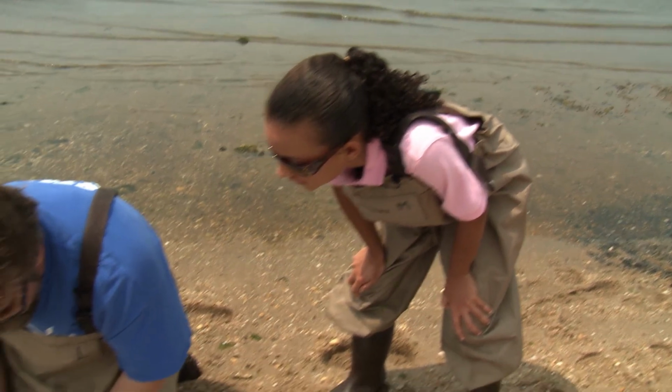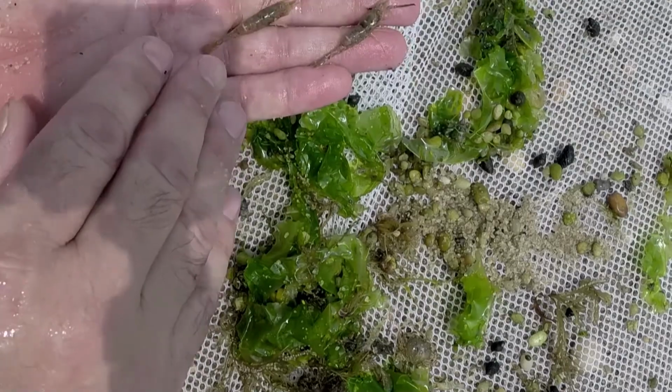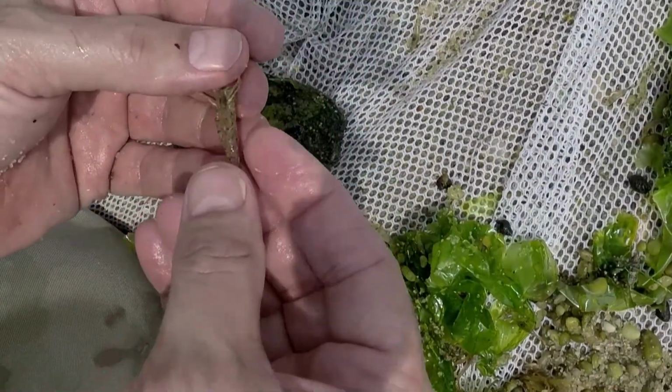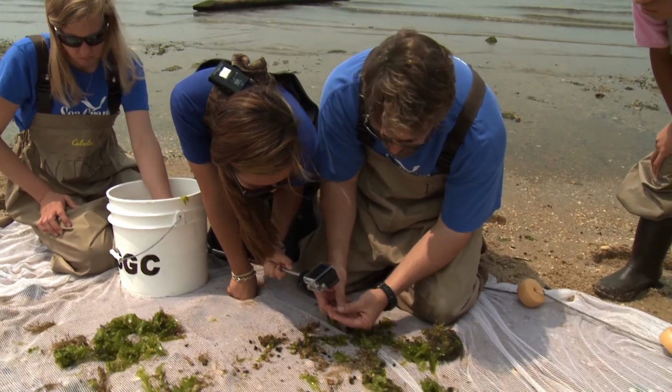What do you have in your hand? I have a couple different species of shrimp. The ones I have in my hand right now are called sand shrimp, and they get a little bit bigger. And interestingly, these are females, and they have the egg sponge, if you will, of all the eggs on the bottom. Are they common here? They're very common, one of the most common shrimps in the area.